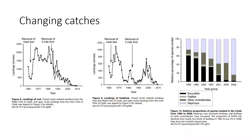Now these are the graphs on the left and the middle. There are landings of cod and haddock. And what you can see is that there's a removal of the trawl ban and then a removal of the 3 mile limit. And basically what happens in both cases is catches go up briefly after, and then they come way, way down. That pattern is repeated across other species as well, but cod and haddock are some of the most commercially significant in Scotland, obviously.